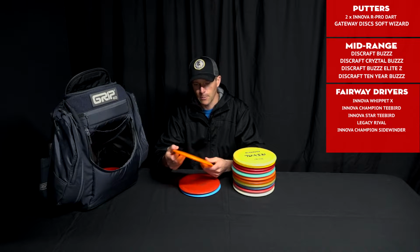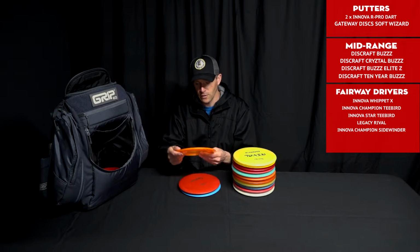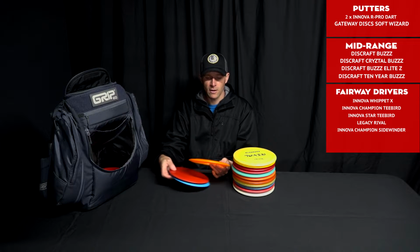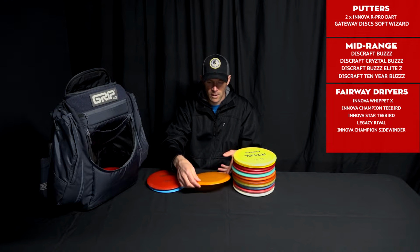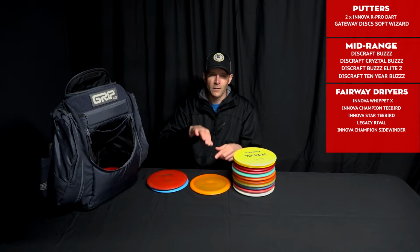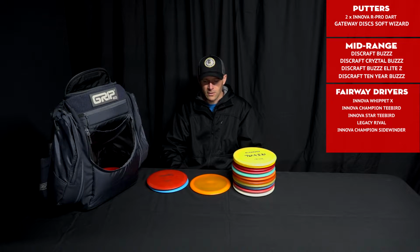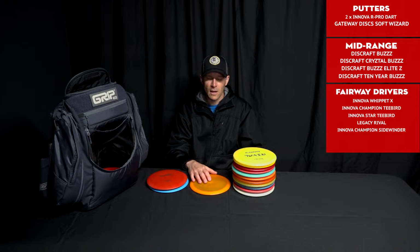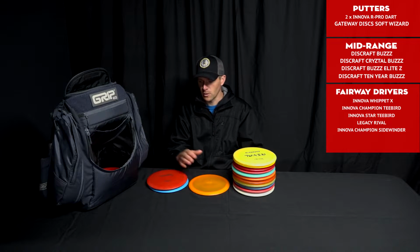You can see the stamp is gone. It looks like I wiped it, but that's just from use, heavy use. This has turned into one of my favorite discs ever, for sure. I can hyzer flip it in the woods, or turn it over if I need just a straight turnover. It's extremely versatile. When you get a Sidewinder worked in, this disc can do so many things for you. This one holds a special place in my heart.